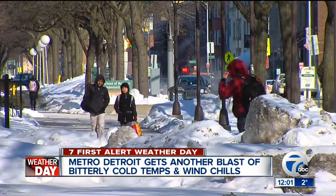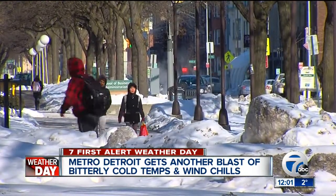The face, the nose, the ears, the chin, all of this is the worst place where you can get frostbite the quickest. So it's really important to cover those things. The quickest, given the extreme cold we're facing.